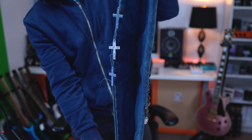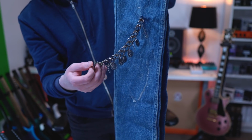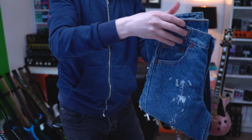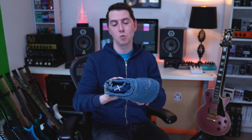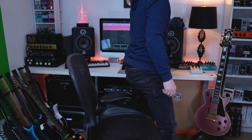Some crosses going down the side. Some jangly stuff stitched in there. There we have it. Those are the original jeans from the advert. Damn, 30 years ago, maybe slightly more. But there we go. Let's put them away. I don't want to breathe in too much of what's coming off those jeans.